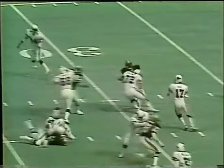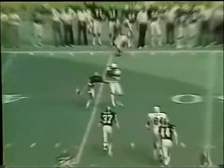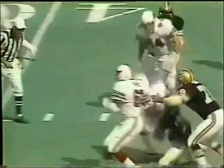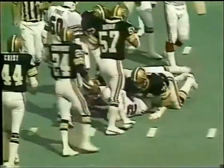Hart back. Good protection. This is Mel Gray. And Gray at the 50-yard line. Ernie Jackson making the tackle, but it's a first down for the Cardinals. On a delay to Wayne Morris. And Morris is to the 42-yard line.